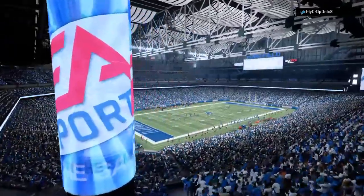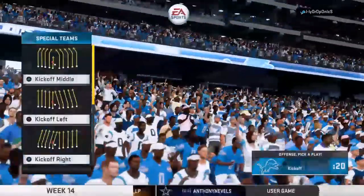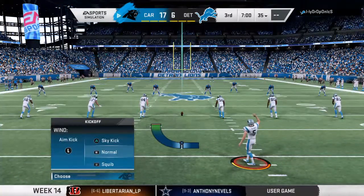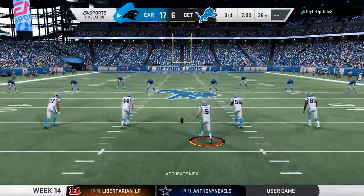So we have reached halftime here in an 11-point contest as we send you down to Orlando where Jonathan Coachman has our EA Sports halftime report. Coach.